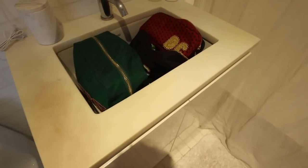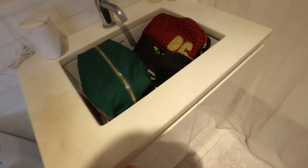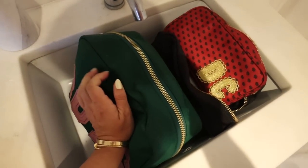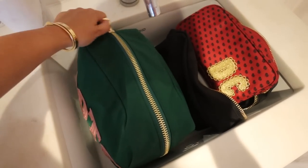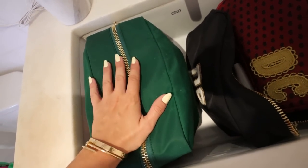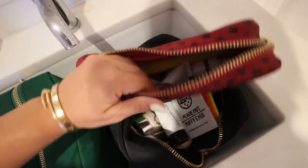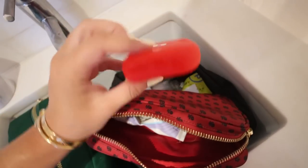And then in here, I was starting to pull all my products together for the Hamptons. These are extra travel bags I have, but I literally love Stony Clover so much. So this is all hair stuff slash shower stuff. And then this is going to be my little teeth bag, because I'm doing Invisalign right now. I wear these nighttime retainers.